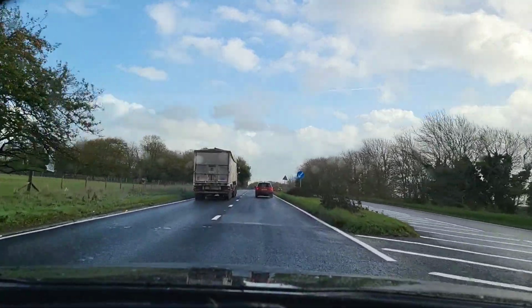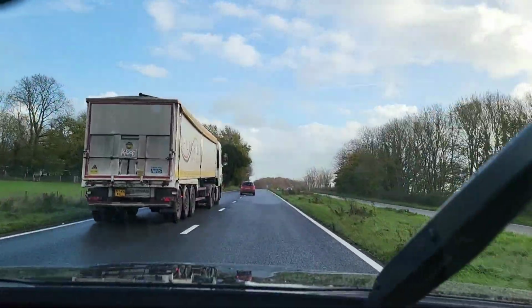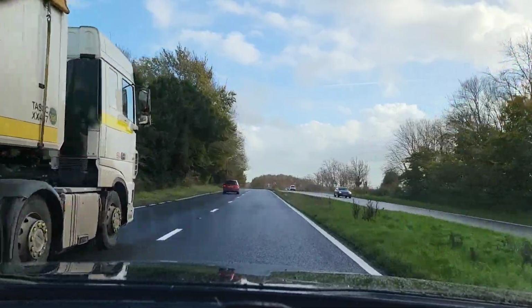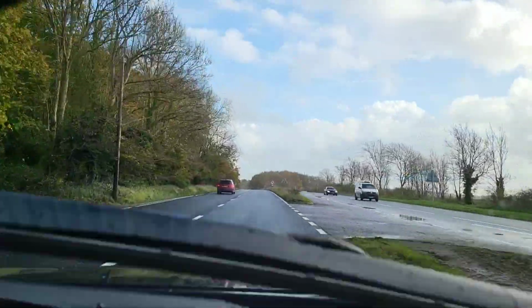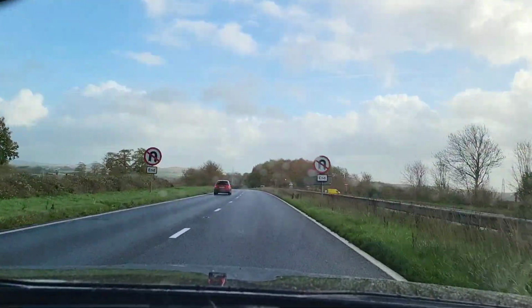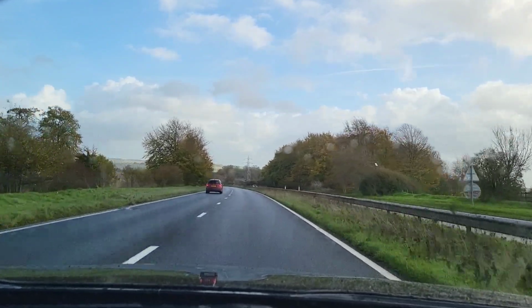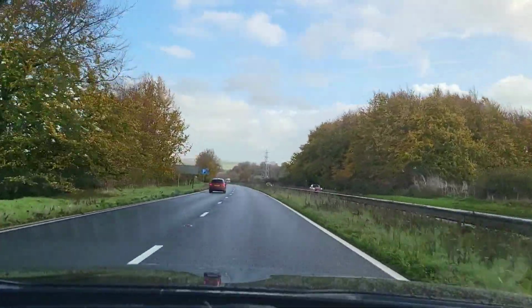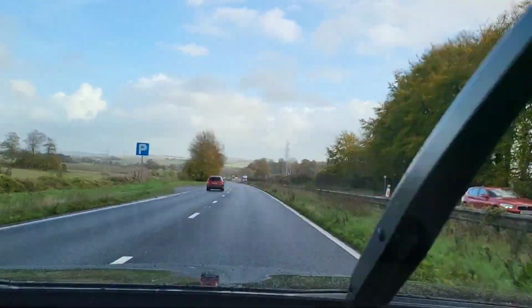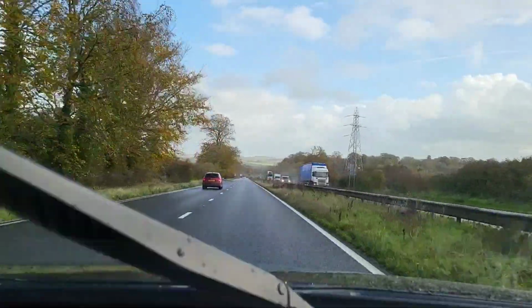So we're opening up now onto a bit of a main road, so give me a little bit of motorway driving. It's responsive enough, gets you to where you need to be in a reasonable time. And so probably this is the point where I would stick the cruise control on with the lane keep assist. Obviously try to maximise your fuel efficiency.